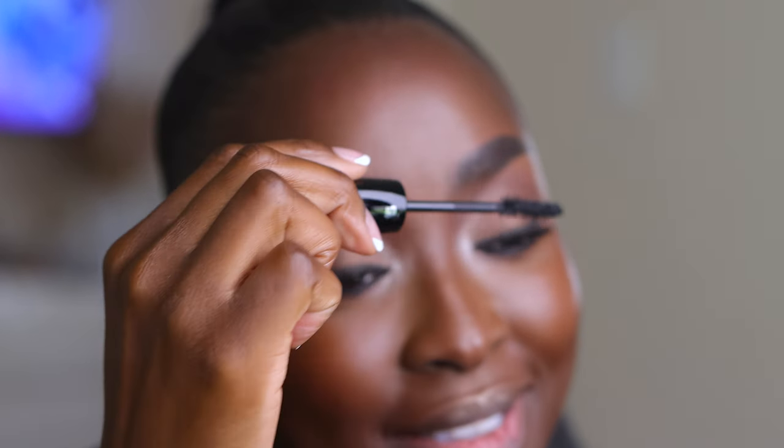I have it at my eye and I can smell it. My God. It smells floral. It smells fresh. It smells good. This is strange. Let's do lashes.